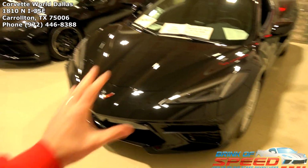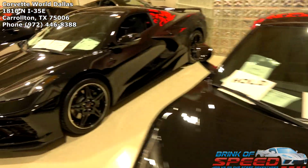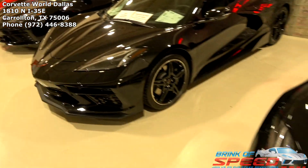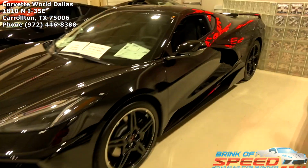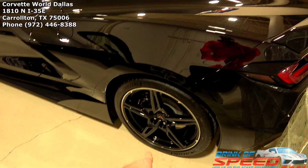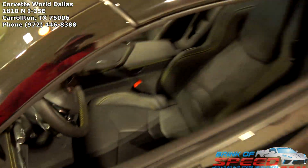It's pretty interesting. They have 3 black C8s in a row. This one's on hold, so I'm not going to really go over that. This one is not. It's a 2020. It is a Z51, and it has something on it that is definitely aftermarket, and that is this carbon fiber side skirt. I've never seen one like this before. It is definitely an interesting piece. I don't know if I like that, guys. You let me know in the comments below what you think. It seems a little rough around the edges. It does have the black wheels, black calipers. This is a 2LT.